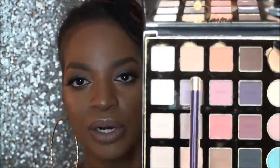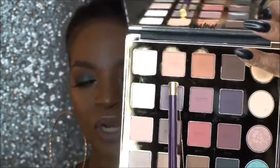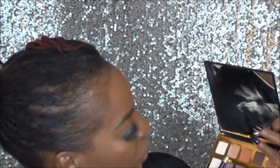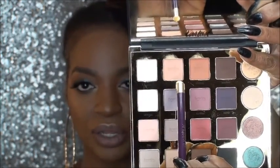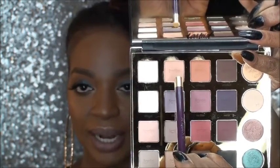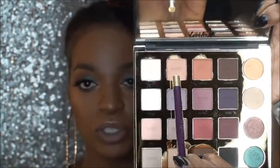Then your second color is Innocent. I would call this a very light tan brown. I like this color. When I laid down my lid primer, I used this to set it, and I love the way that it came off. It was super creamy. It didn't come off really stark and white. It was gorgeous. Then the third color is Whimsy.